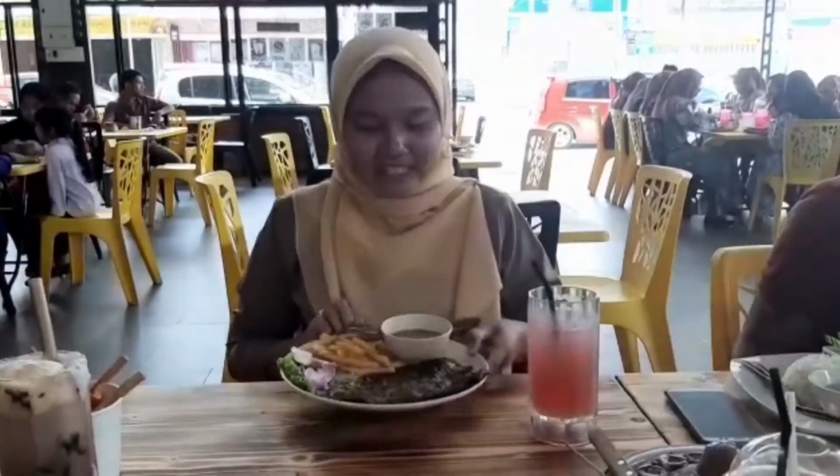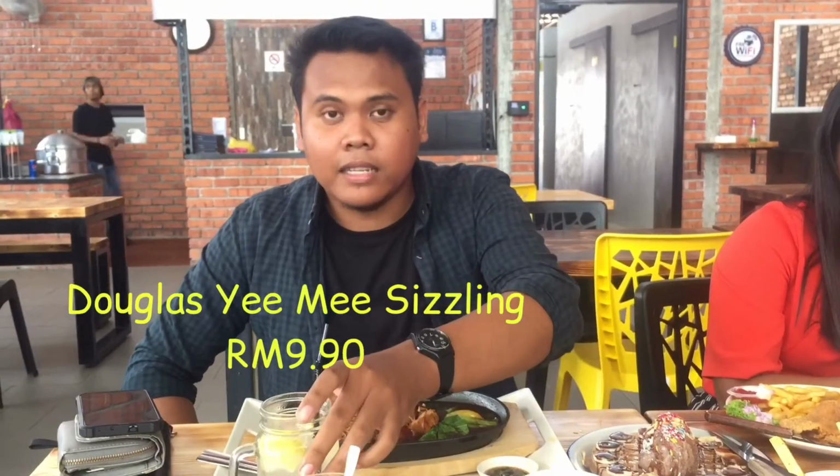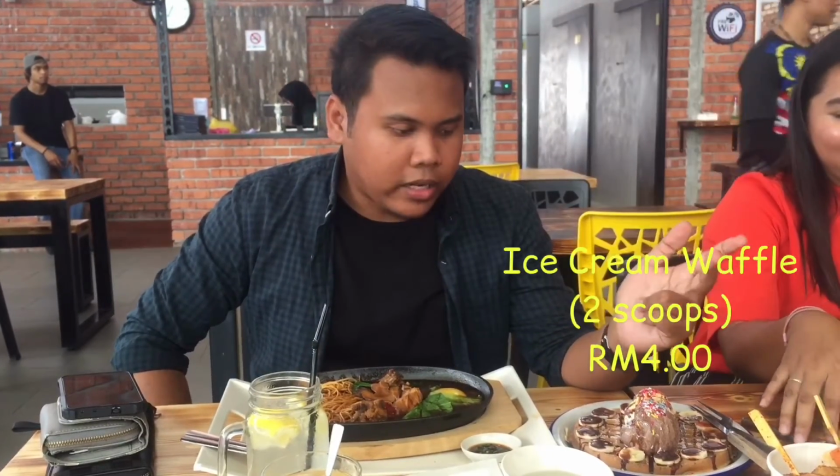Fish cooked in medium, okay? I think it's lamb hotel. So I have ordered the famous thing in Douglas Street, which is the seasoning mee, and ice lemonade. This is the waffle, and they give you two choices of ice cream. You can choose between vanilla, chocolate, and strawberry, and I choose vanilla and chocolate.